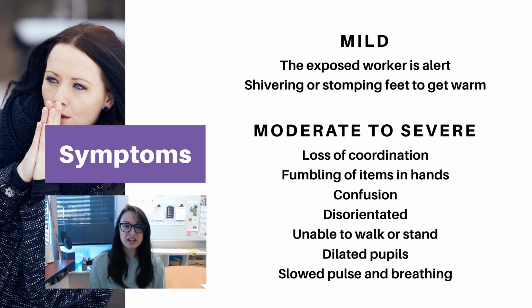Hypothermia occurs when body heat is lost faster than it can be replaced, and the normal body temperature, 98.6, drops to less than 95 degrees Fahrenheit. Hypothermia is most likely to occur at temperatures below freezing, but it can occur even at temperatures above 40 degrees Fahrenheit. If a person becomes chilled from rain, sweat, or submersion in water, they are particularly at risk even at higher temperatures.